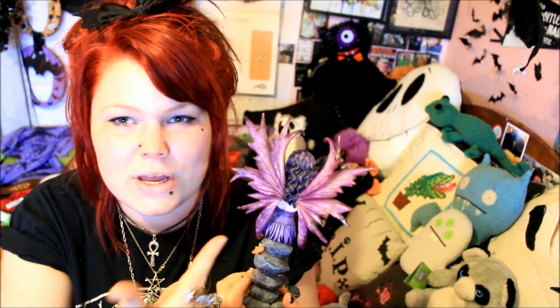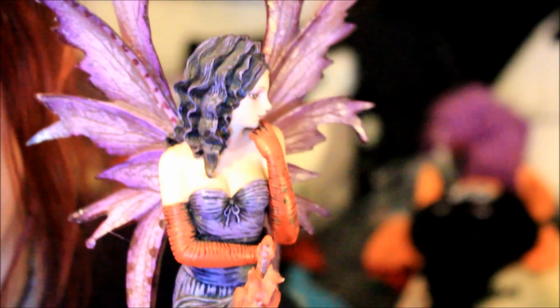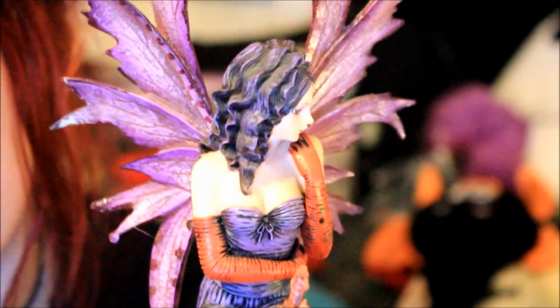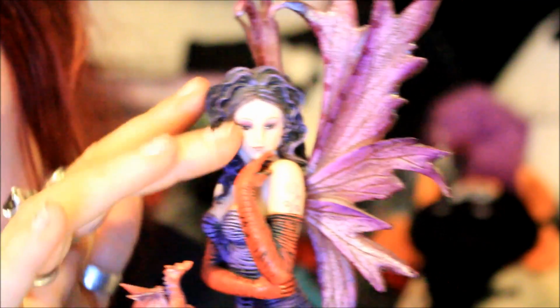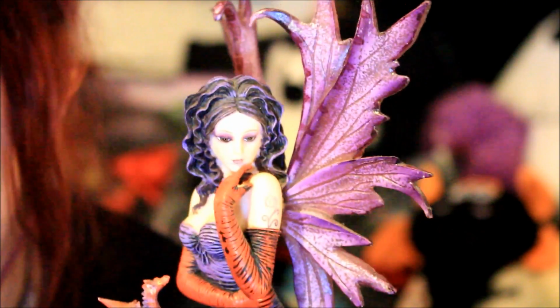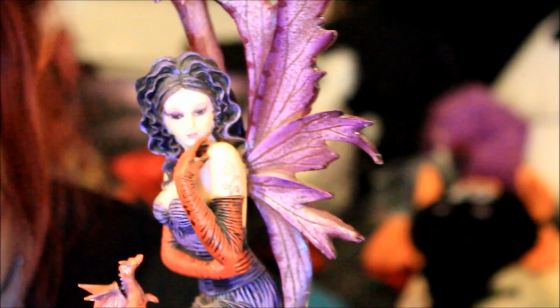I just got home and the wings just glued on so easily. Now I probably would have bought this fairy anyway because I think she's absolutely gorgeous and I just love all the detail within this piece. She has this kind of black but with a purple tinge kind of hair to her, which goes along with the rest of her outfit. She has these gorgeous really large purple wings and she's wearing an absolute divine outfit.